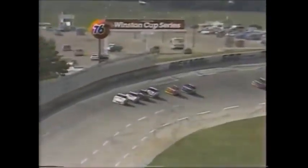Level discussion here on pit road as a member from the Valvoline crew goes down to a member of the Havoline crew, and they decide if they're going to pit together and possibly decide it between the two of them. It's who's going to win it here in the next 20 or 30 laps.